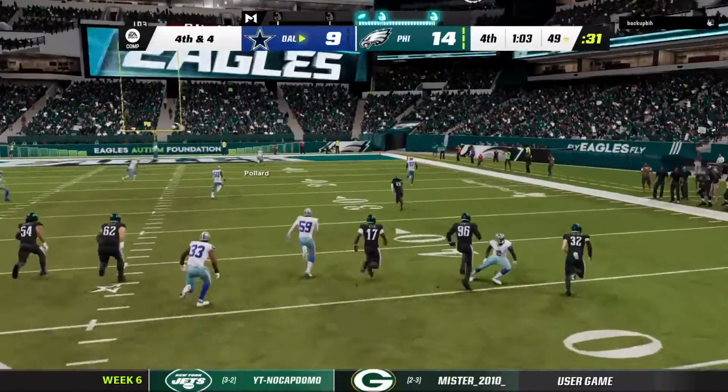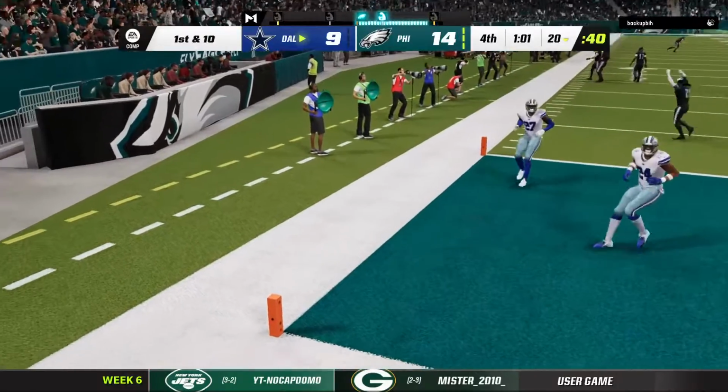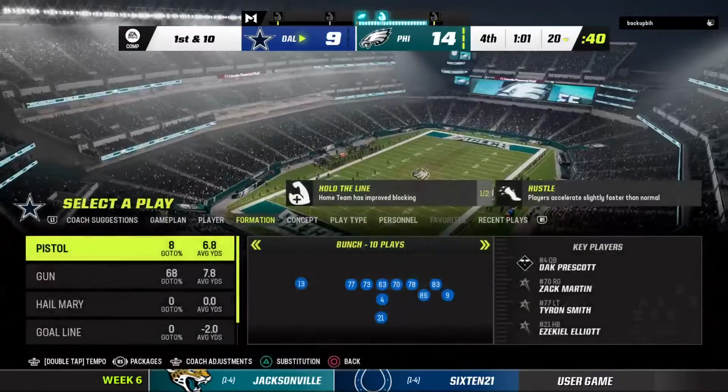This is away and a very good kick angled for the sidelines, and that'll hit in the end zone. Much too much leg there. That'll be a touchback.